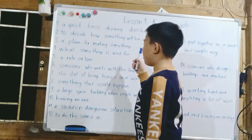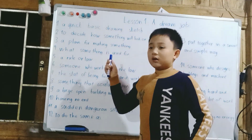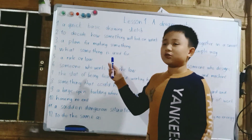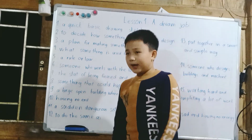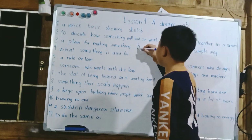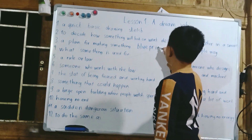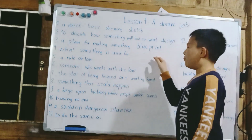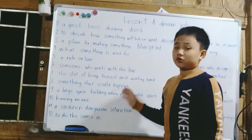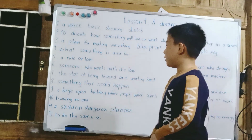A plan for making something. So now here's another complicated drawing, but this wasn't a sketch. This was more of a detailed drawing. So we call it a blueprint. Why is it blue? Because the paper that they draw the drawing on is blue. Okay, so we call it a blueprint. Okay, now our next word.